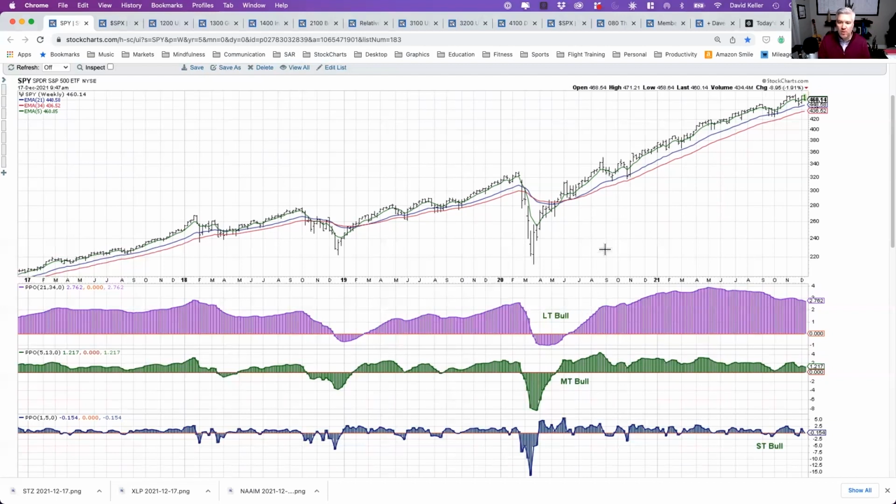So let's look at what the evidence has said. If we start in 2020, you can see the drop in 2020. All three of these components of the model were negative, which makes sense, right? Severe drop, undercutting moving averages, undercutting previous lows. That makes sense, it would be in a downtrend. All three of them turned positive in the March, April, May, June timeframe, depending on how quick they are. The short-term model turned back positive at the end of March. In early May, the medium-term model turned positive. The long-term model turned positive in June.